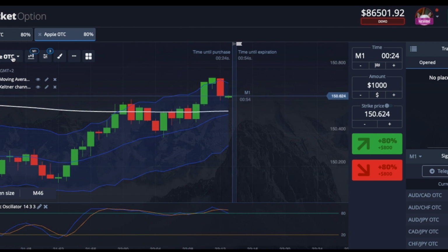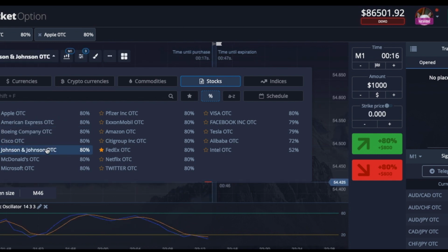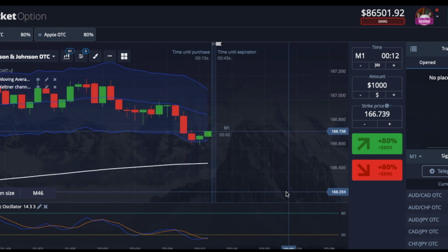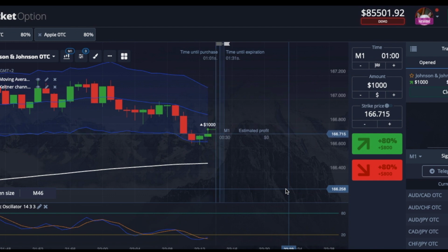All right, let's see what else we can find. Going for a buy on this one. I may have gotten into it a little bit late, and there's a lot of pullback. Yeah, I just missed it on the pullback.